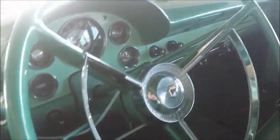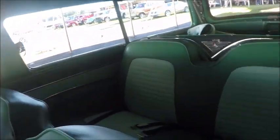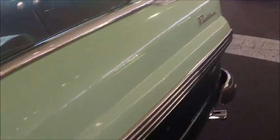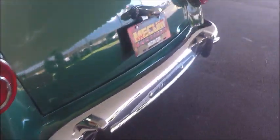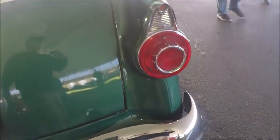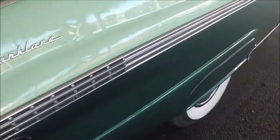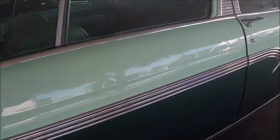Spotlight. And you can see the windows beyond the driver's and passenger side are sliding windows. And their Parklane designation. And the transom type arrangement at the top and the bottom folds down. And the license plate bracket folds out so you can see it when the tailgate is down.